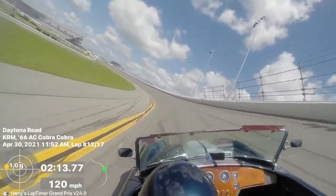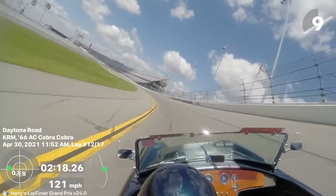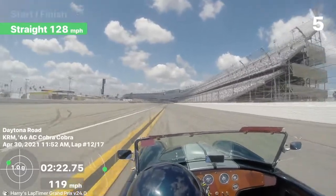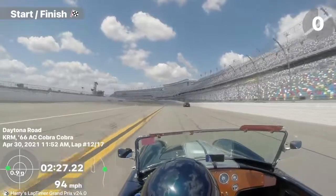The data on this, while reasonably accurate, is about 6 seconds off. So it won't match up exactly where we're at. But enjoy this lap, and I'll give a little more explanation as we go along.